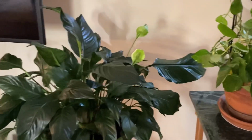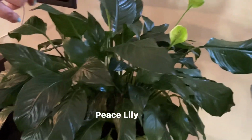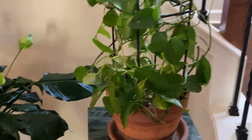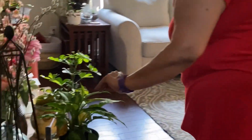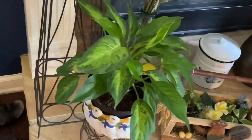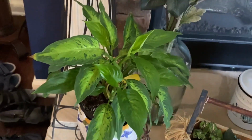So next plant we're looking at, what's this, a peace lily? That's a peace lily, and that's a pothos. And then a pothos right over here? Yes, right over there. And behind you, I can't remember that one. This is a Chinese evergreen? I think it is. It is in that family. Or maybe a Dieffenbachia or a Chinese evergreen.